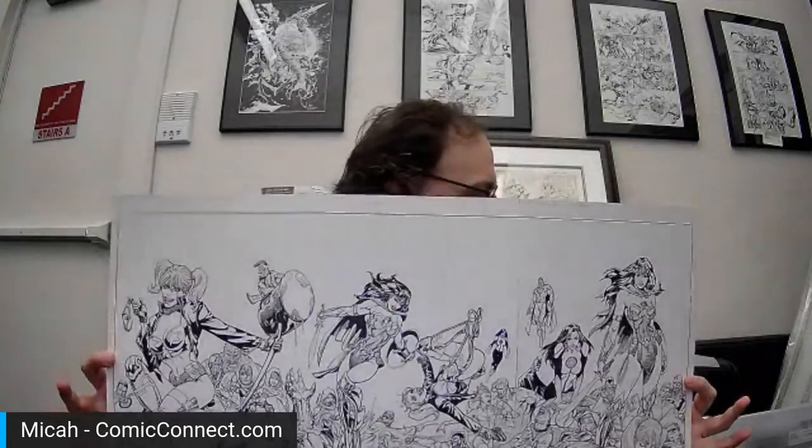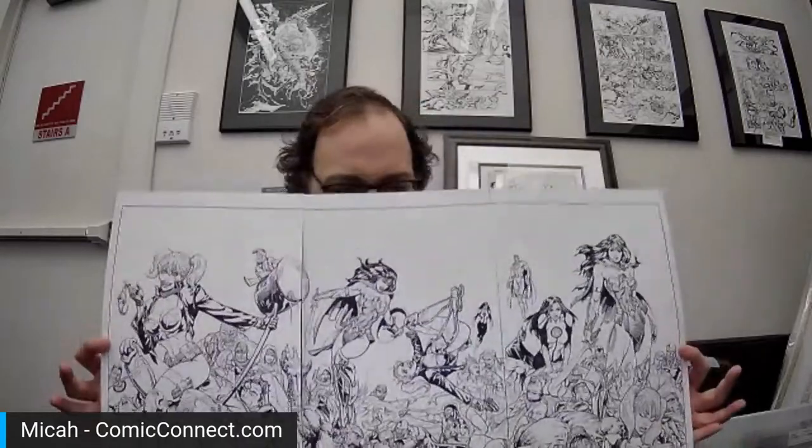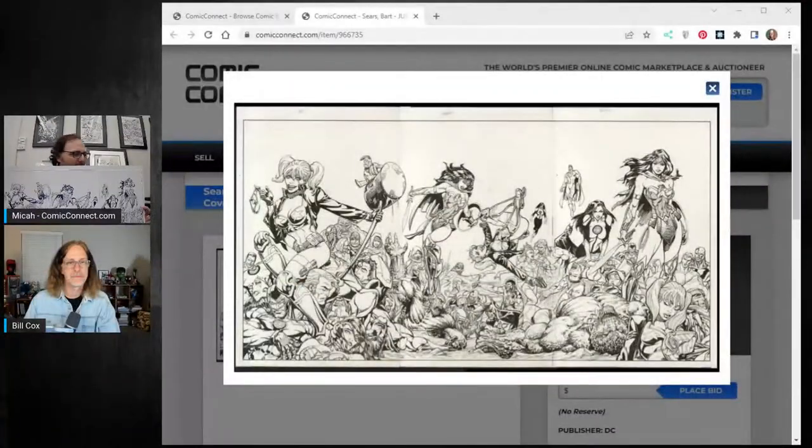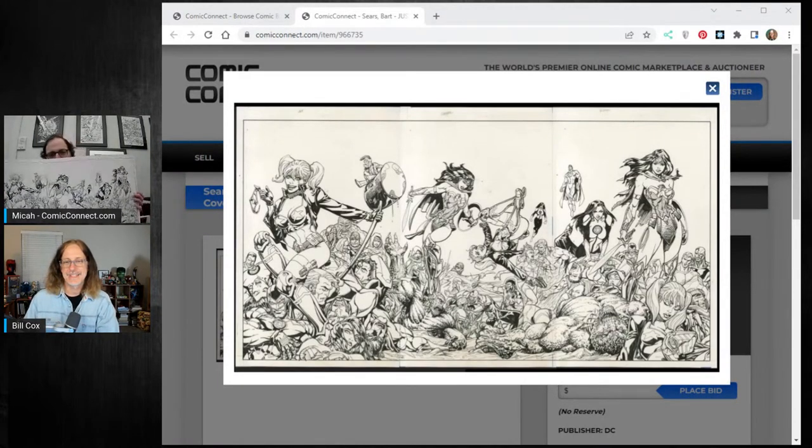Yeah. This one I got to take out of the bag. This cover's great. Oh, that's three covers by Bart Sears, from Justice League versus Suicide Squad. This was a store variant connecting covers, but yeah, they're all included. And Bart Sears is another guy that's been around forever and still great. Harley Quinn and Wonder Woman all over this. Yeah, very cool. But yeah, you get three covers for the price of one, or, you know, three covers for the price of three, however you want to look at it.